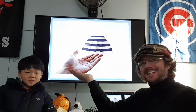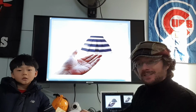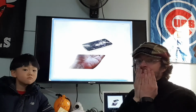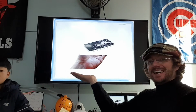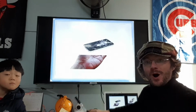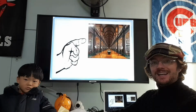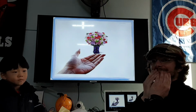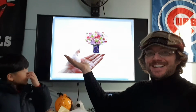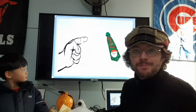Yes! This is a striped skirt. Let's do two more. What is it? Yes! This is a broken handphone. All right, last one. Yes. These are beautiful flowers. All right, so everyone, remember.